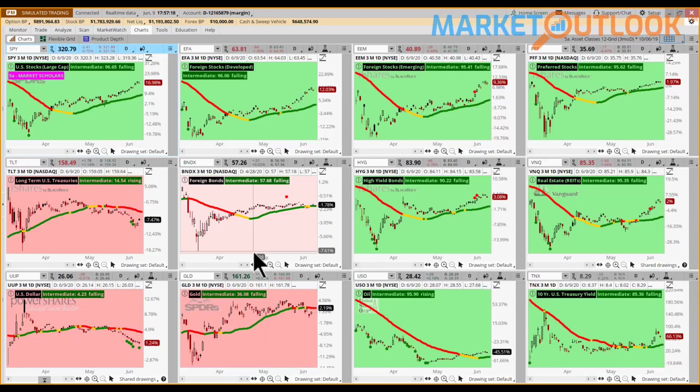The other pink chart on the board is this foreign bond one right here, and you'll notice that that chart is a light pink color as opposed to this darker shading of pink on the other three.